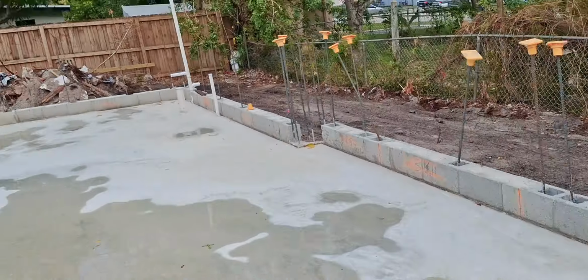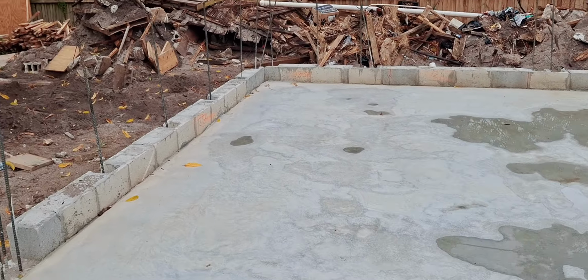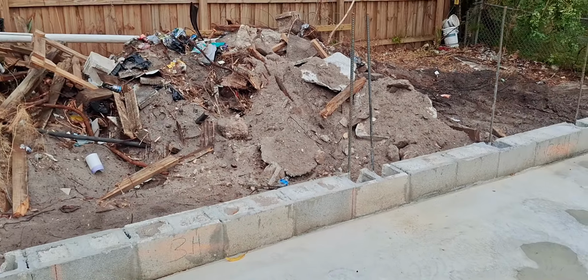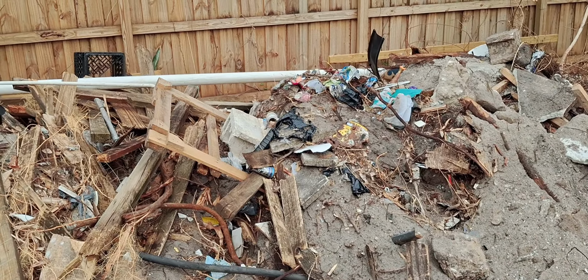As you can see, I'm in my job site here. We finished pouring the concrete slab. What I'm showing you back here is just debris. When you have a lot and you just don't know what's buried, right? A lot of stuff here was not on top surface; it was bottom surface.